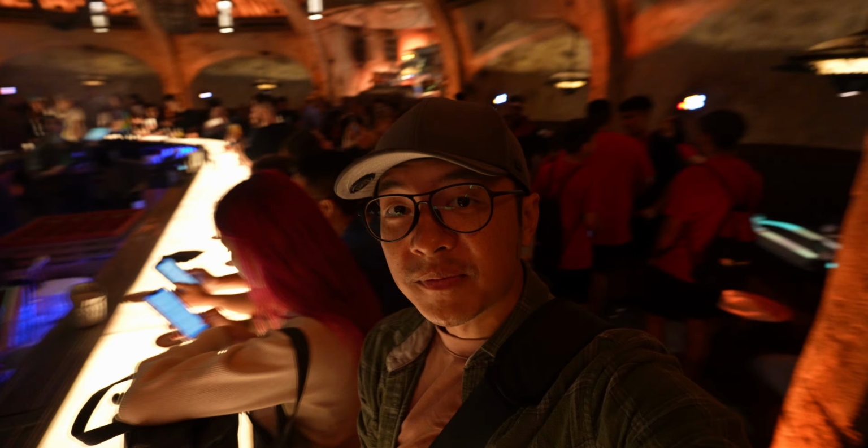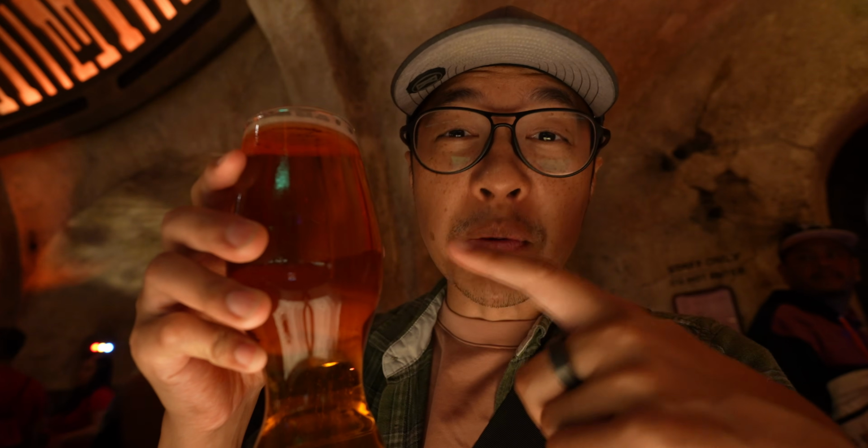This might be the coolest bar I have ever been in. This is the cantina here in Galaxy's Edge. Not the easiest place to get into. There was a long wait list, but we were able to get in. So cheers to all of you with my Comorian ale.